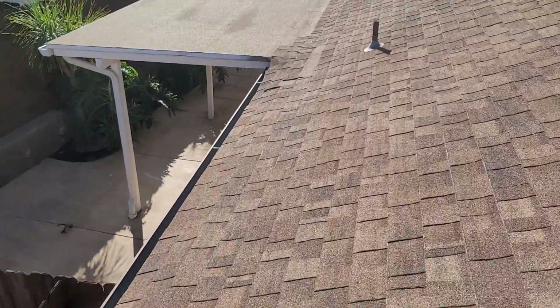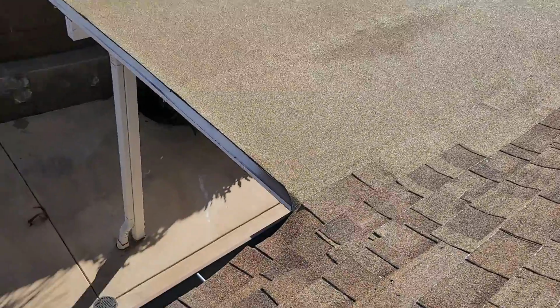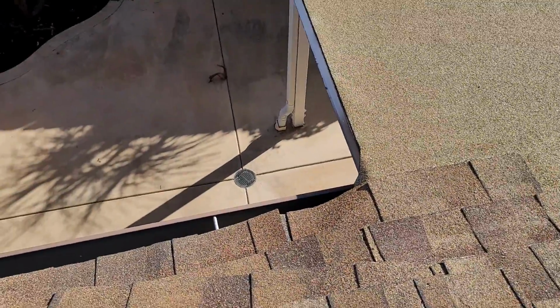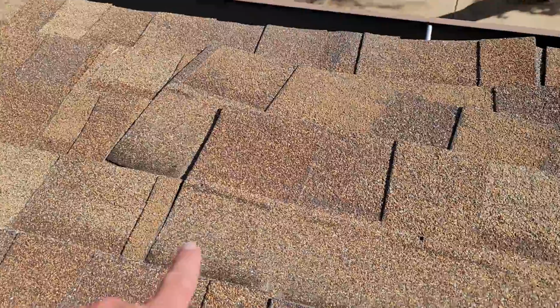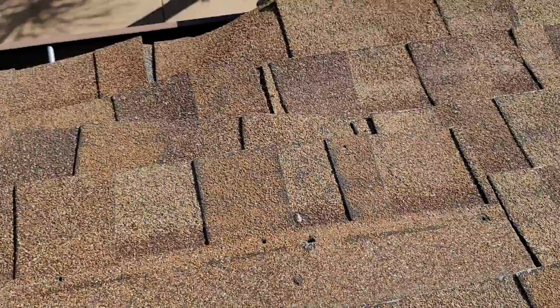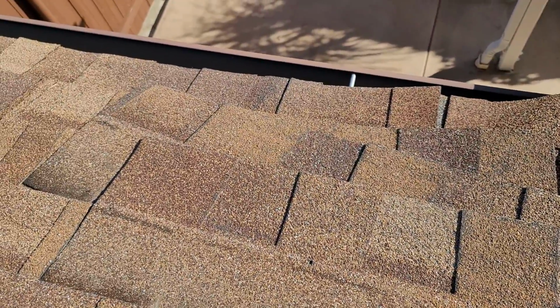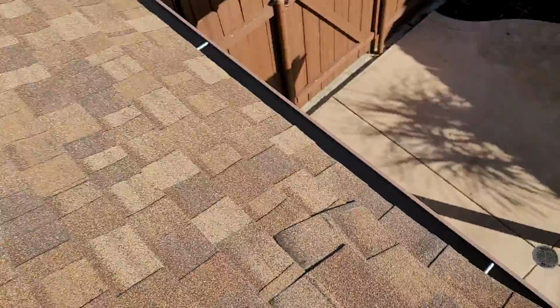If we come over here, it looks like there was a little bit of a problem created with the patio cover, and that's what pulled these shingles out. But what this did expose is the nailing pattern, 1, 2, 3, 4, 5 nails. Nailing pattern actually looks good on this roof. And so nothing that totally jumps out there.